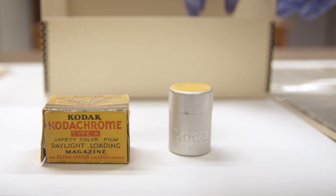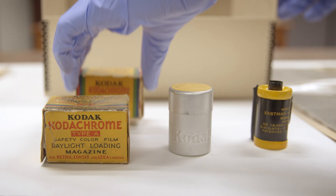The collections manager then examines the object and confirms or adjusts its cataloging information in the museum's collections database. The title, date, medium, dimensions, and any inscriptions on the object are included.